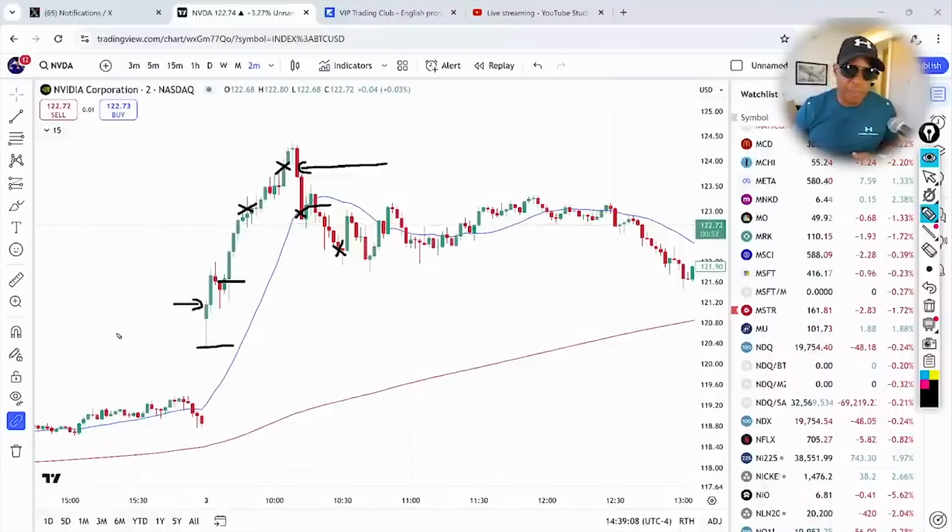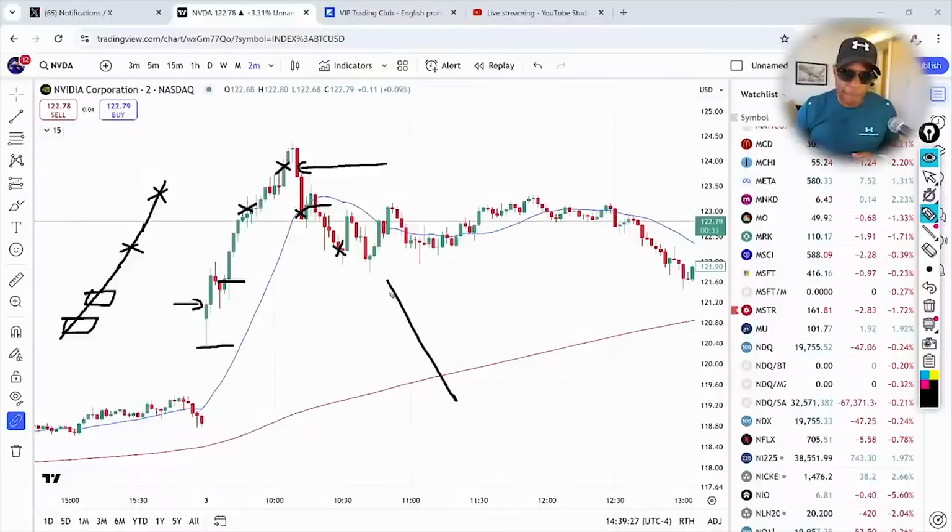So if you were to put these pictures together, it would look like this. Enter, add, profit take, and profit take. You want to incrementally come out of the trade. And then if you did it the reverse, it would look like this. Enter. Well, this one he did. Profit take. Add. Profit take.